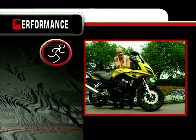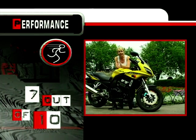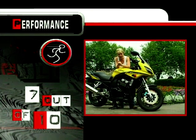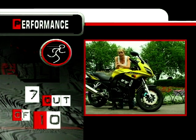Well, I think that the Fazer certainly deserves 7 out of 10. You see, this bike can't really do anything wrong, and it does everything so right. I will go as far as to say it holds little in the excitement department, but if you're looking for a great middleweight bike, this could be the one.